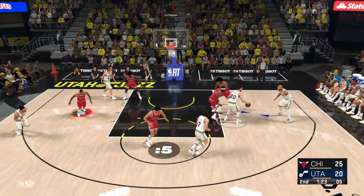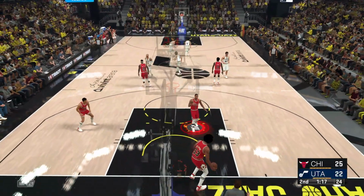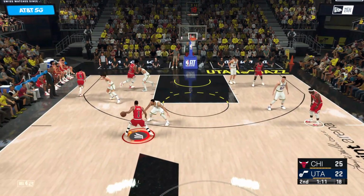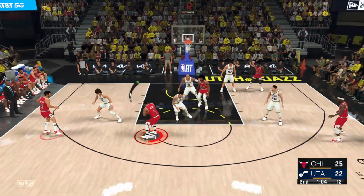Clock at 6. He dishes it to Maravich. The basket good off the assist for Hayward. Maravich has got 7 points. And passing the rock has always been a part of Hayward's game. Puts up nice assist totals from that front line. Now here's Rose. 10 points for him.